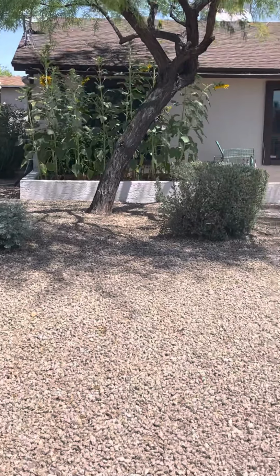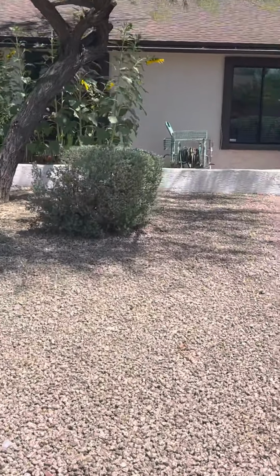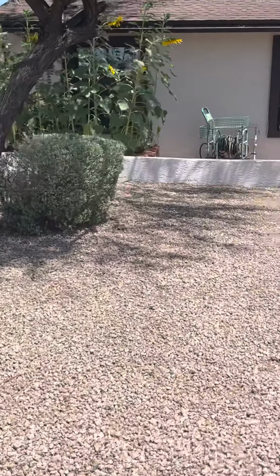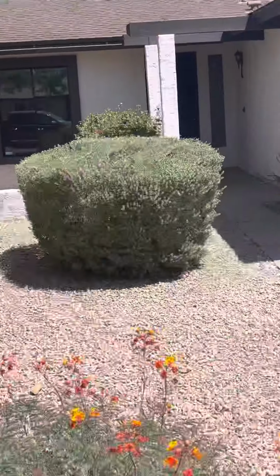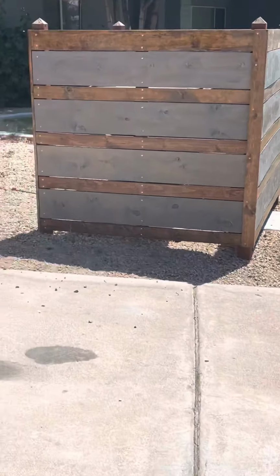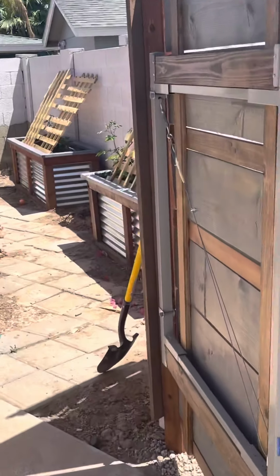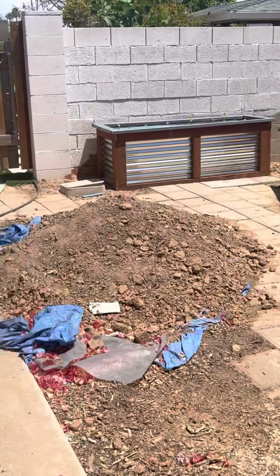In the front, haven't done much, just the sunflowers here, shading the yard, or shading my office there. Got a little bit of corn in between them. Once I pluck those, that'll come up. And then over here, I moved all my garbage cans out to the street, built this contraption, painted the house white. You don't care about that. New gates. And then this is my big project area.